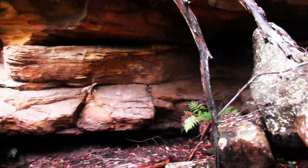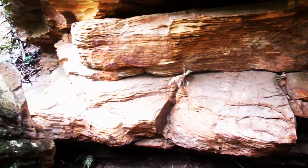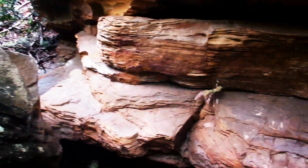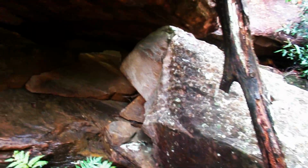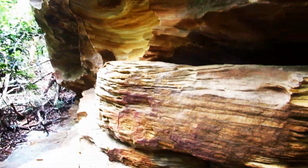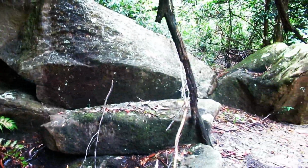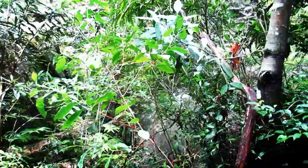Oh wow, look what we found. Freaking awesome. What a spot, man. We should have lunch here. How cool is this? Natural shelter. It's a little bit dry. This is cool. This is very cool.